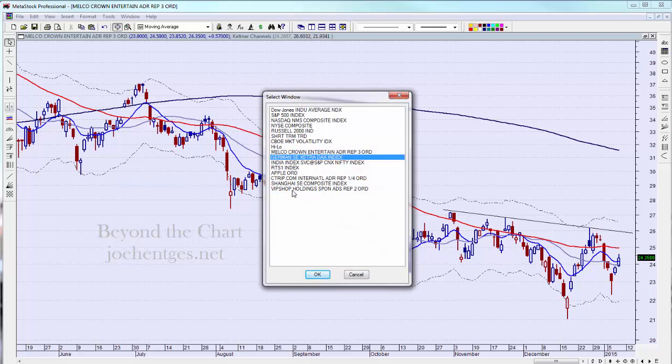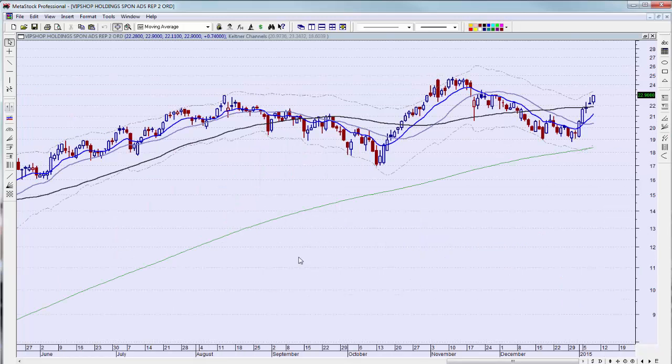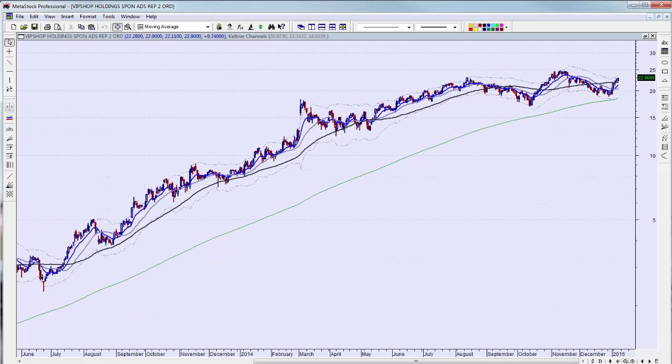The next one we're going to take a look at is VIP Shop. And VIP Shop is looking like it's starting to get some momentum here to the upside. I like the way this is crossing. I need to get my colors in sync again. This is the old way I was doing the colors.